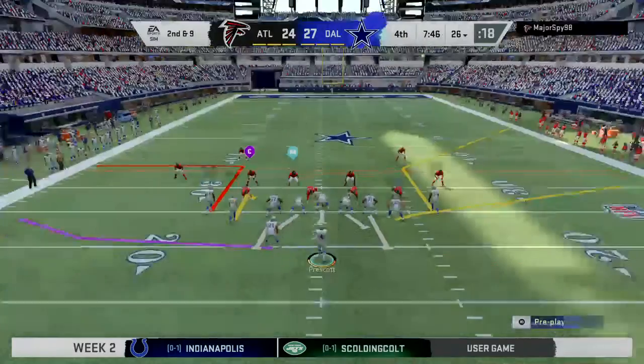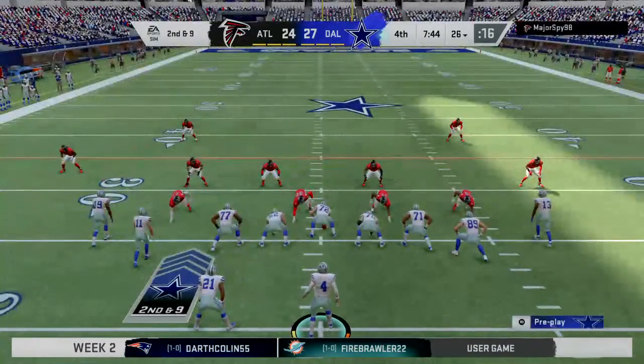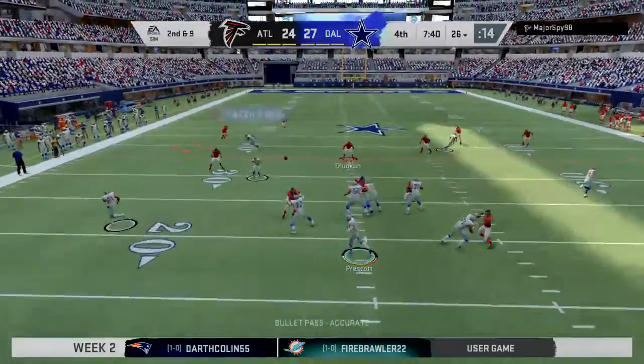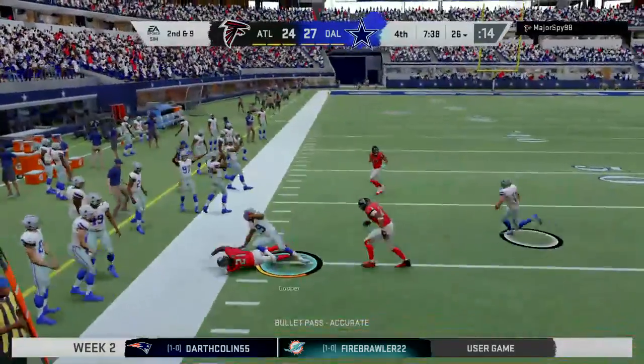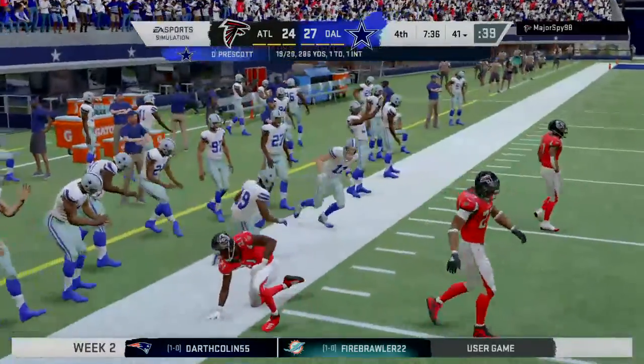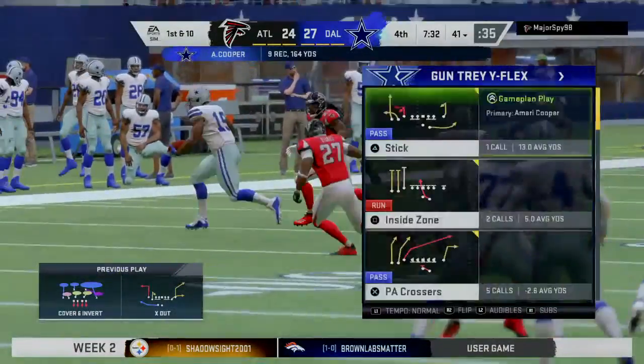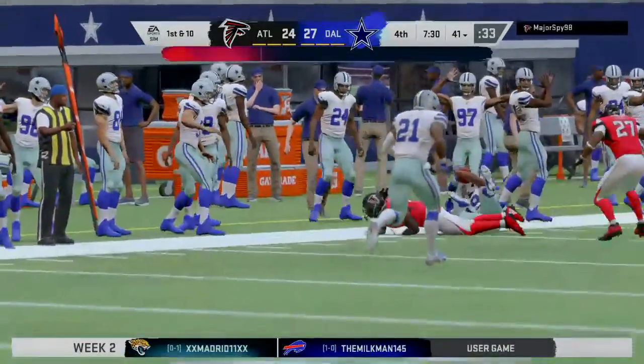The last play got just a yard. Here's 2nd and 9 from the 26. Prescott from the gun. Looking for Cooper. That's complete. And they get him down, but not before he takes it across the 40-yard line. Give him 15 there. The Cowboys have a first.